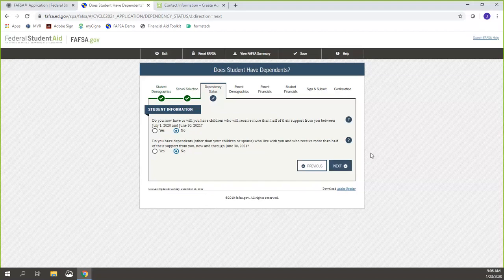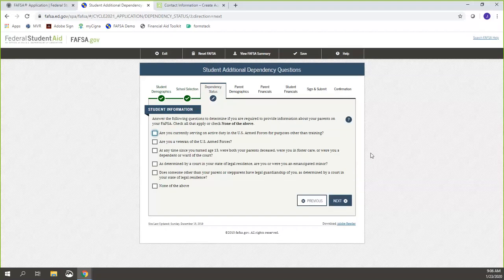This next question, these are your checkbox questions. The first two questions are all about the Army. Is the student actively serving as of today? Second question is, are they a veteran? I'm assuming they're high school students, so they're not going to check these two boxes. Third question, at any time since the student turned 13, were both parents deceased, or was the student in foster care? Again, you might have a student that's able to check that one, all right? If they're able to check one of these, that makes the student independent, which means only their information is needed on the FAFSA.